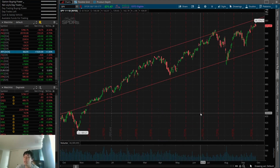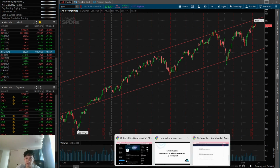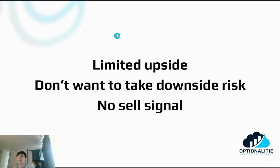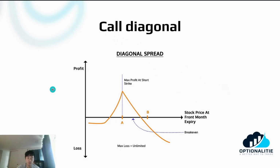So how do you make money in these types of environments? Today we're going to look at some call structures that really help you take advantage of them. You want limited upside potential, but there is going to be upside, so you want to be positive delta. You don't want to take any downside risk or any tail risk. And there are no sell signals, so you do not want to go short. The two structures we're going to talk about today are the call broken wing butterfly and the call diagonal.